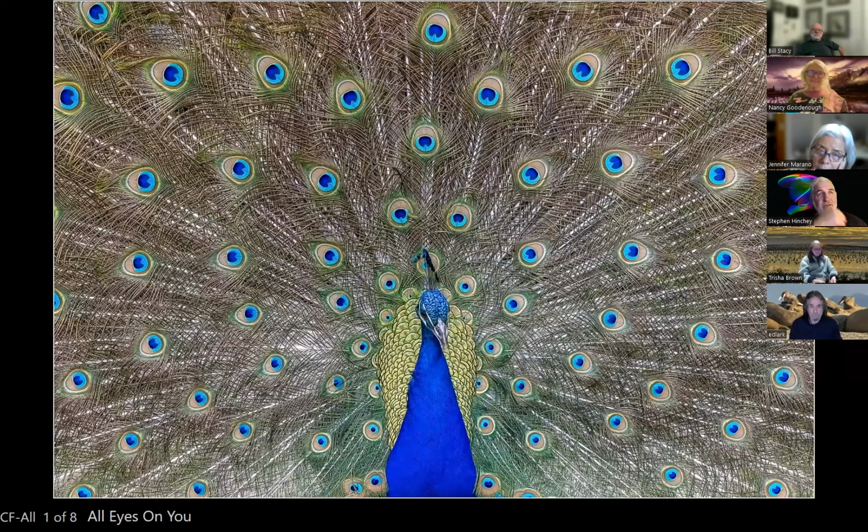I think you've done a great job. I like that you got down to the peacock's level to shoot the bird and its tail feathers. I think that a lot of people don't think about getting down. For those of you who have grandchildren, get down to their level and take the picture. I think you'll find something a little bit different. So from that standpoint, I like that you've gotten down to the peacock's level and looked at it.